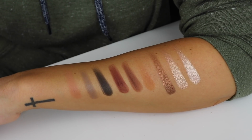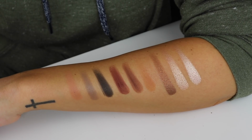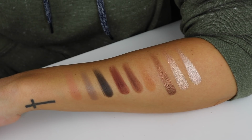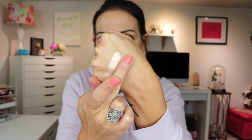I had seen this palette because Erin bought it and I was like, oh my goodness, that is so beautiful. I honestly think this is the best Natasha Denona palette ever. That's a big statement because I love her eyeshadows. Best one ever, for sure. All the shades in here just work so well together. Look at that. This one here is my favorite one. Oh my god. They're just so perfect.